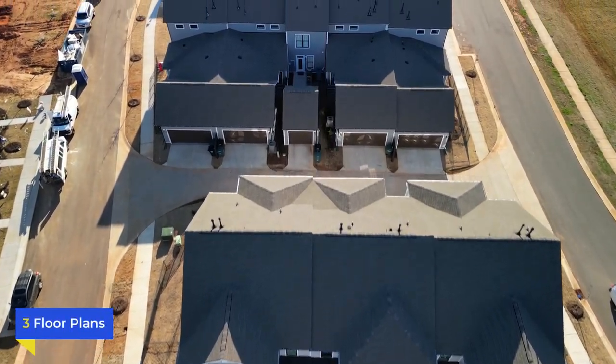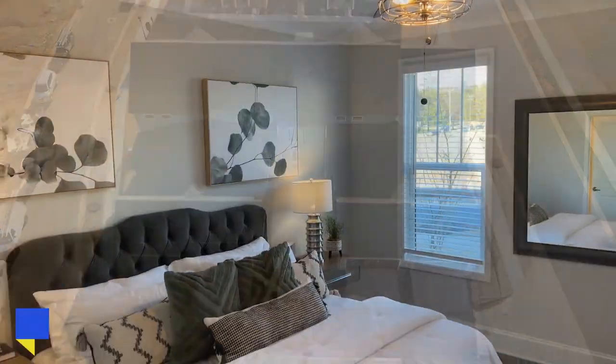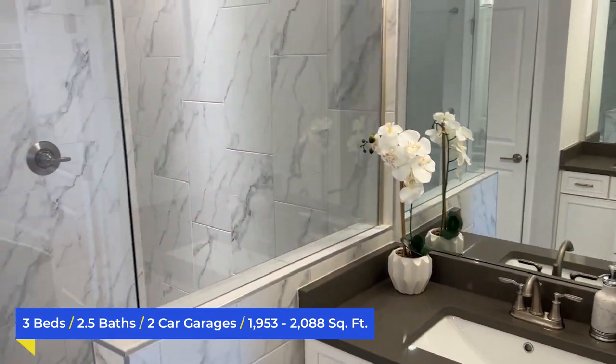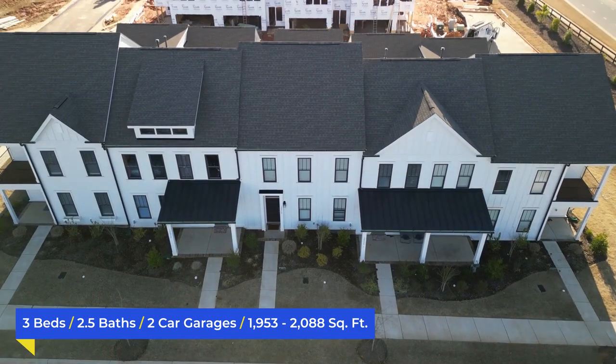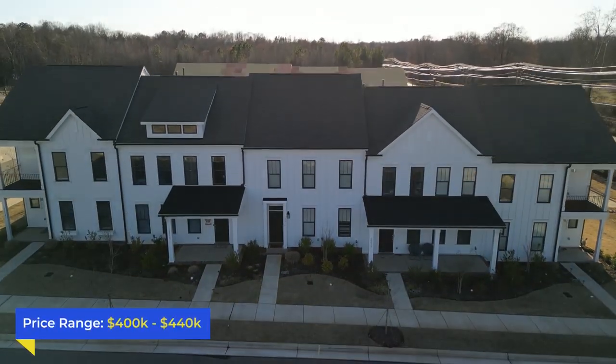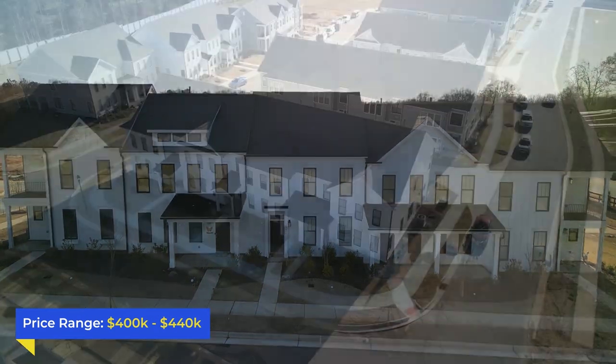Over here, I got the model home right behind me, and they just started working on that. They haven't finished it quite yet. But there are three different floor plans in this community that include 3 bedrooms, 2.5 baths with 2 car garages, with square footage ranging from 1953 to 2088 square feet. And prices are going to be ranging from $400,000 to $444,000 in this community.